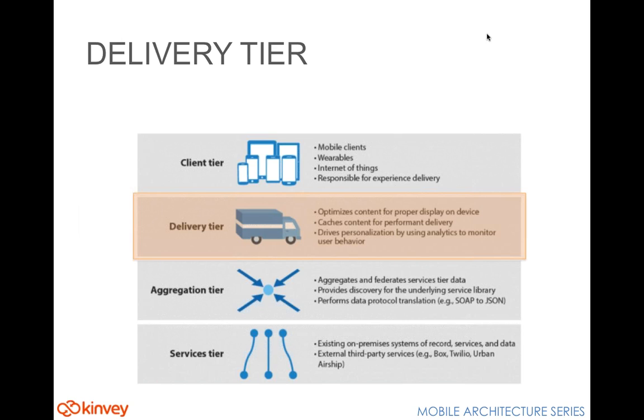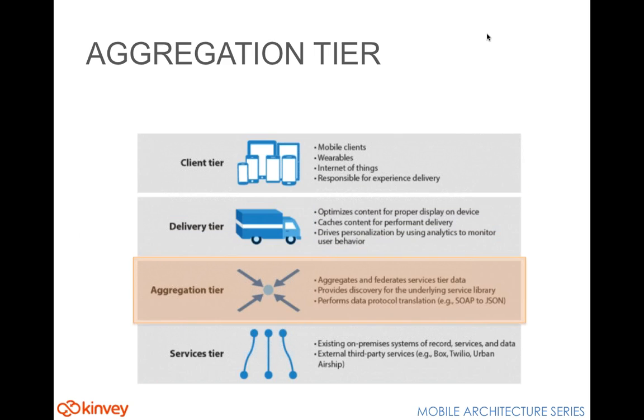And you also want to drive personalization, which you can optimize in this delivery tier, where based on the context that a user is in and what they are doing, you get that with analytics. You can do things differently, prompt the user differently, deliver data in a different way based on user behavior, and make sure the things that they are accessing frequently appear on top, things of that nature. All of this optimization is done at this delivery tier.